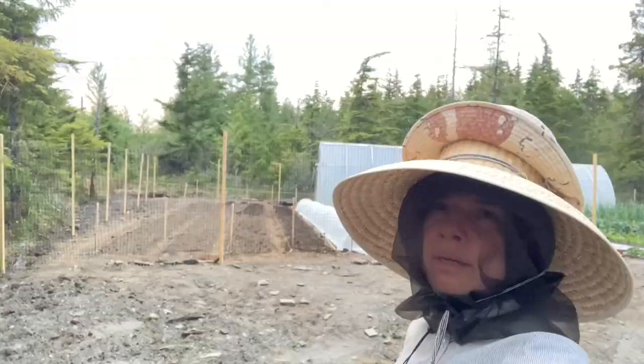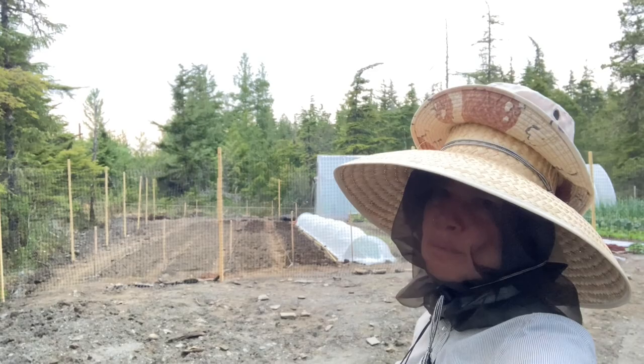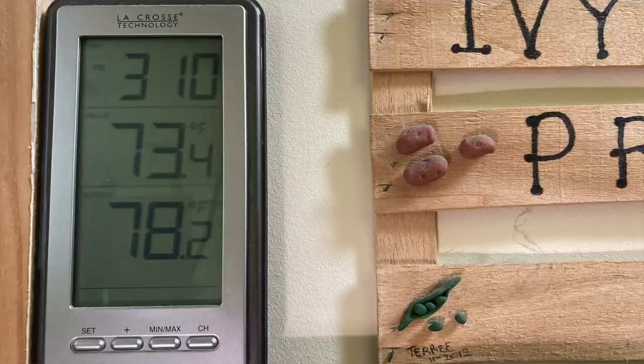Okay, dudes, we're gonna have to celebrate potato planting some other time. One more sunny day and then it's supposed to get overcast and we're supposed to get some rain. Hopefully we'll get some rain. Can't believe I'm hoping for rain.